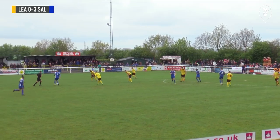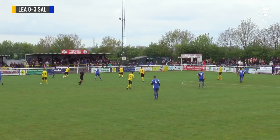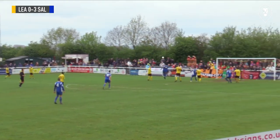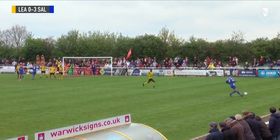It does look like they're trying to craft themselves forward. Allen out to the left to Torrey. Ogunrindy's in the middle. Torrey does whip the cross in, headed away by, I think that's Jack Edwards coming all the way back for that one.